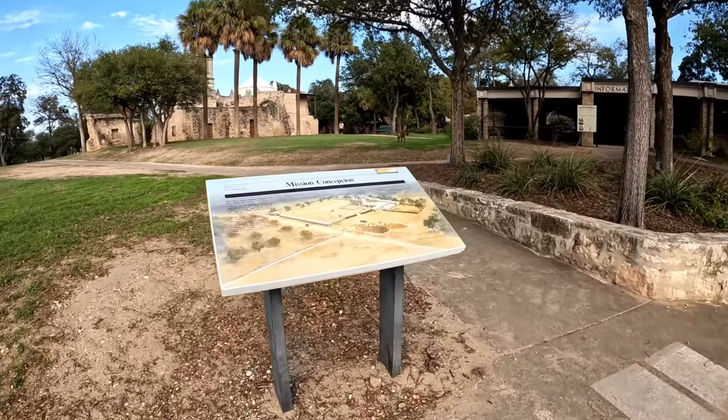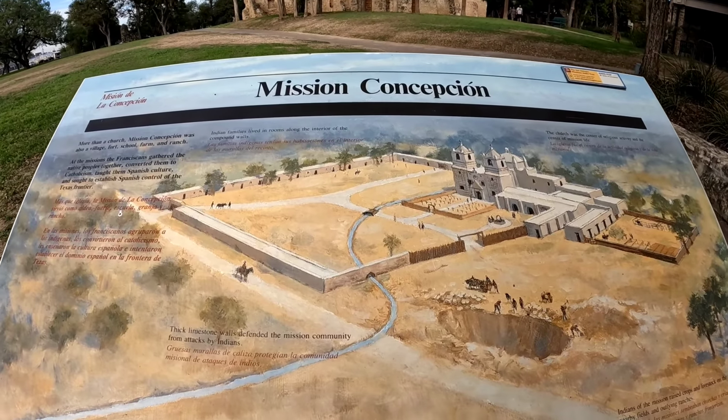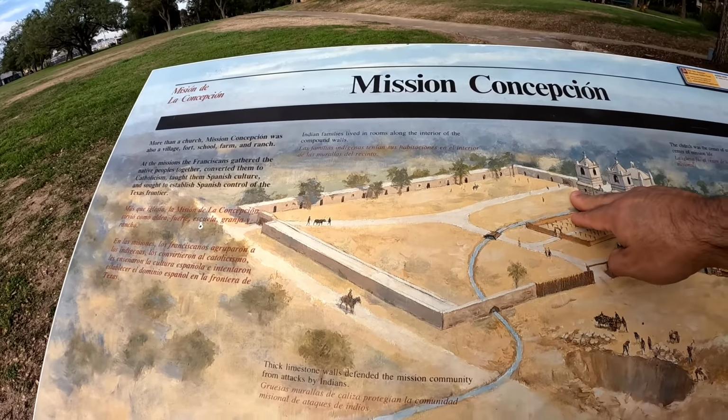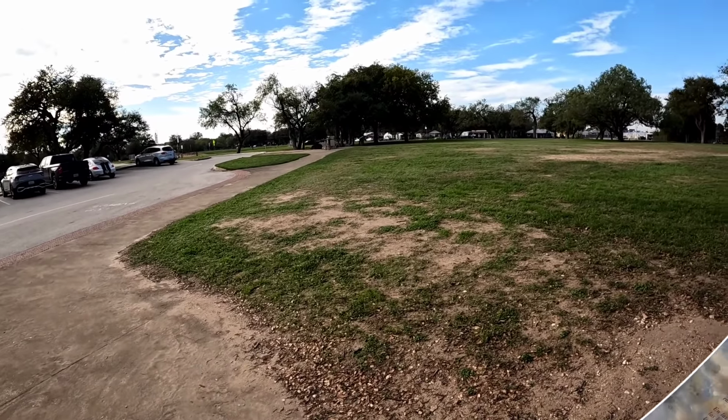And then you see the front, and again the layout there. So the Concepción mission is right there, what you see here, and then you used to have a wall at one time. And the quarry, which was that area over there.